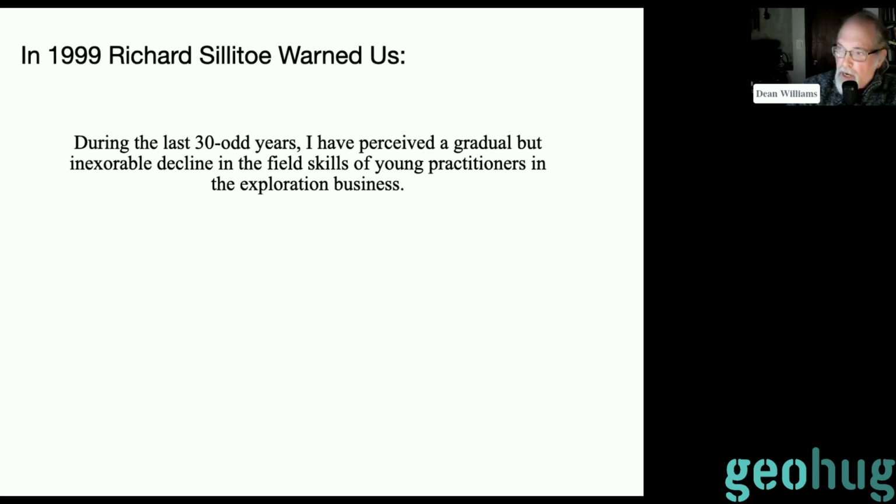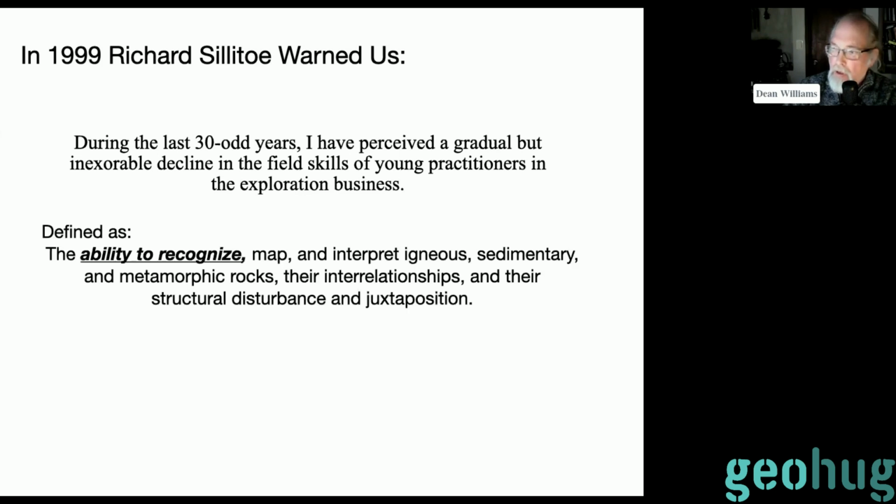Silito warned us back in 1999 that field skills in the profession were deteriorating, were lessening. And now that's been 53 years. What we define as field skills is the ability to recognize, and that's where capture codes are the forte, helping to recognize, map, and interpret different kinds of rocks and structural disturbances in their juxtapositions.